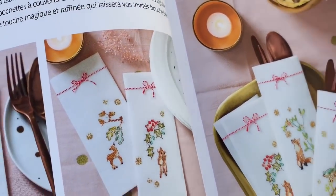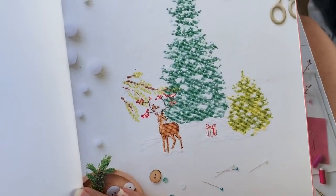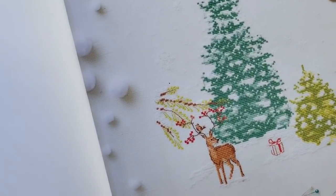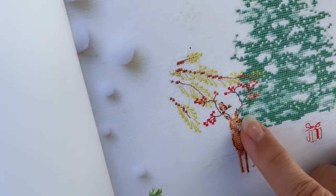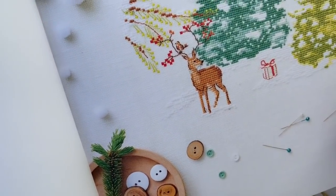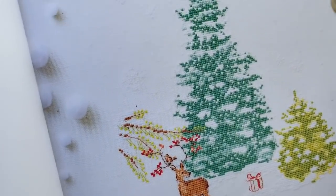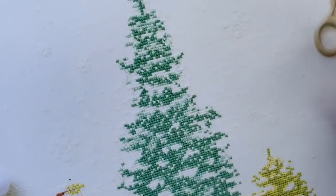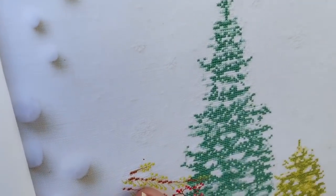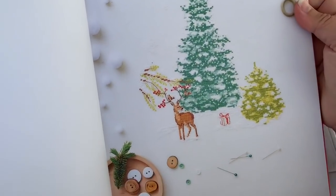So pretty. All right. Then we have a somewhat bigger scene. Pretty trees and the deer. I just noticed on this pass through that there are berries on the deer's antlers. And of course the little gift in the middle and some snow through the scene. And again, I don't know whether you can tell, but there are snowflakes coming down in the background. So that's super pretty.